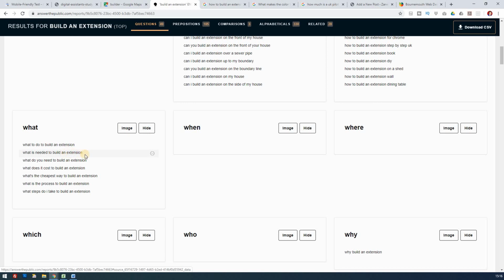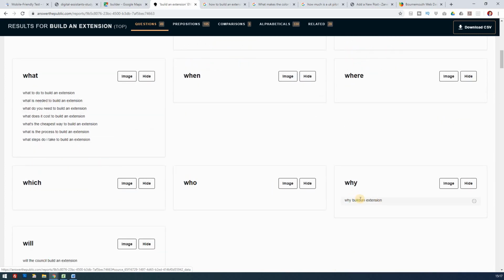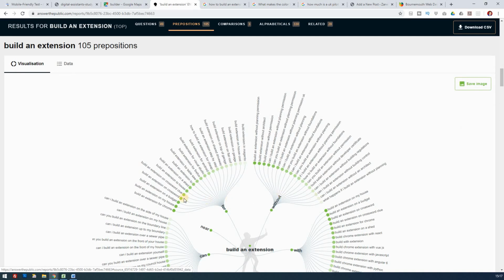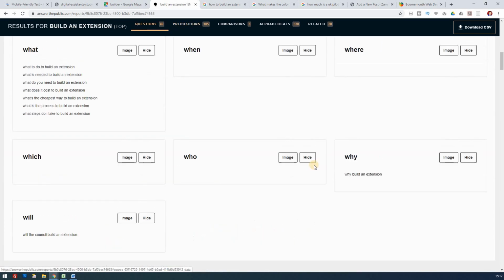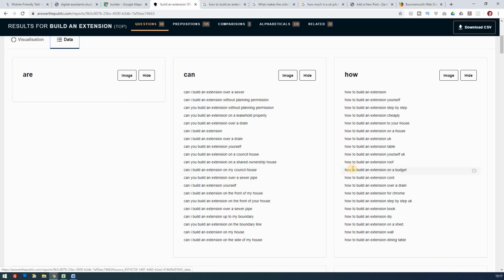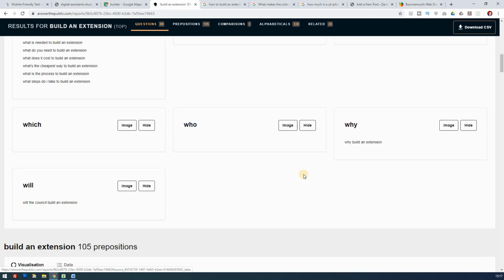So it could be that you've got to talk about planning and applications and all sorts of things that could be discussed on your website that answers those questions. Why build an extension? You get the idea, and then you come on to perhaps other prepositions as well, but these are perhaps a bit less for voice search. I think for voice search these are probably the better ones. These are the ones that people will be asking. How can I build an extension? What do I need to build an extension, and so on.